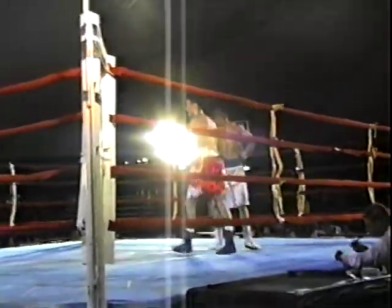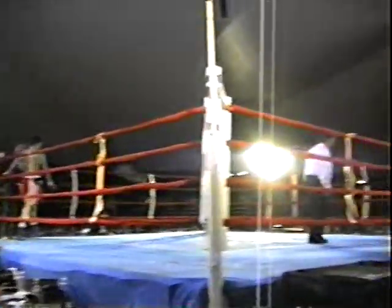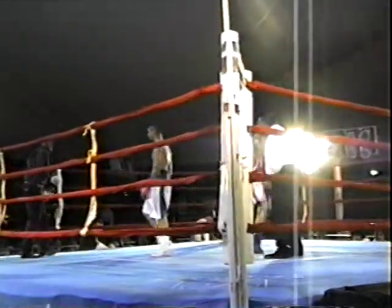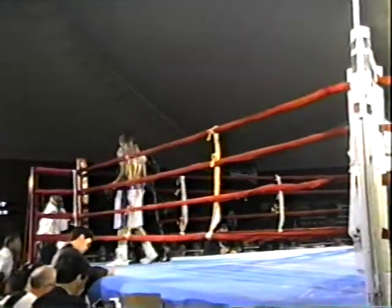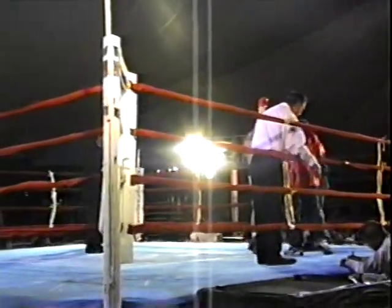And that will do it for this 6th rounder. It goes the distance. Jeffrey Resto and Saul Holguin here in Albuquerque. We have it unofficially for Jeffrey Resto, but we'll see what the 3 judges here in Albuquerque come up with.